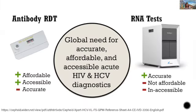However, at this point, we have either affordable and accessible, but not as accurate antibody-based rapid diagnostic tests, or accurate, but not as affordable and less accessible RNA tests. However, I'm putting the Cepheid GeneXpert here because that was the very first approved HCV near-patient test where this could be in clinics. It's a little bit bigger than the size of a toaster, so it's not necessarily going to be easy to get out to where we're thinking of, but it does bring things much closer to access.